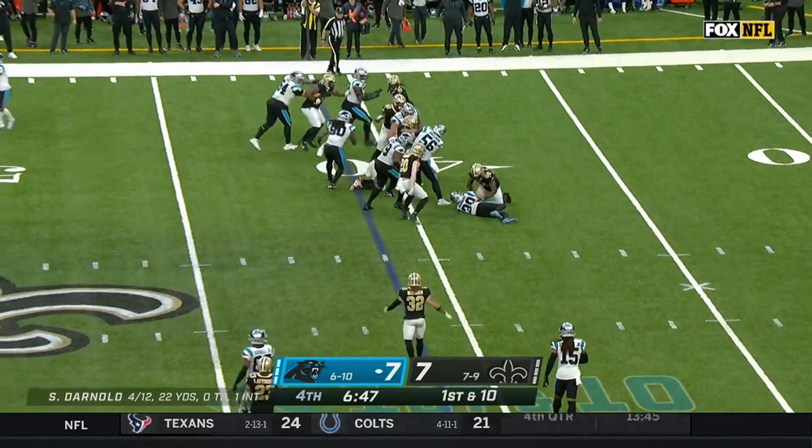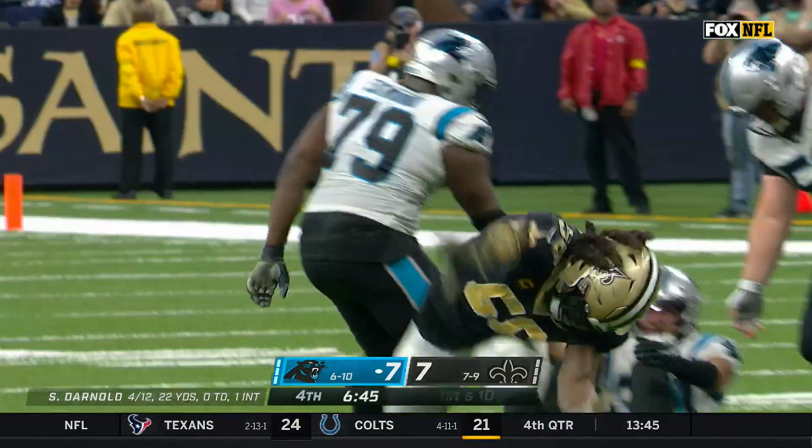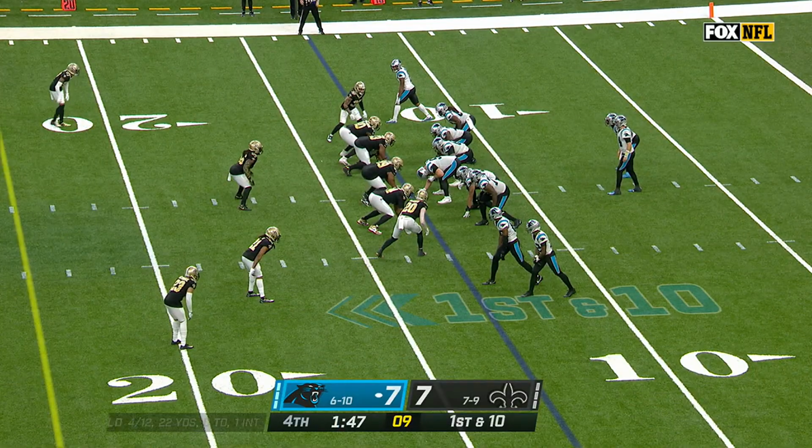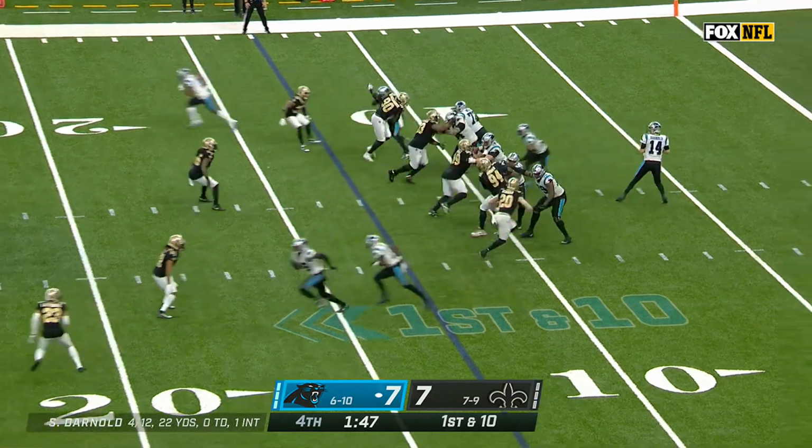Hubbard again. He is stuck. Just driven back. It's Demario Davis. 3 timeouts apiece. 1:47 to go.